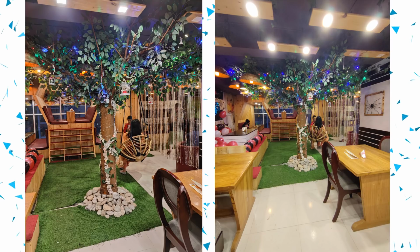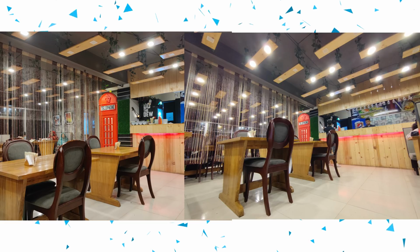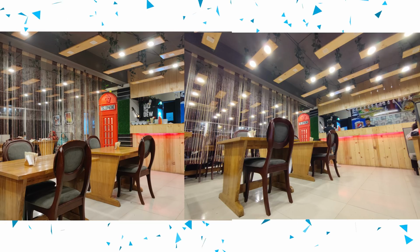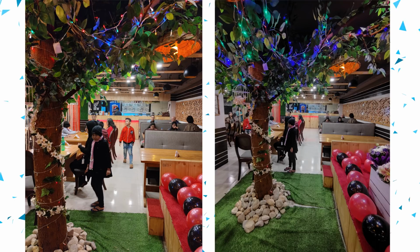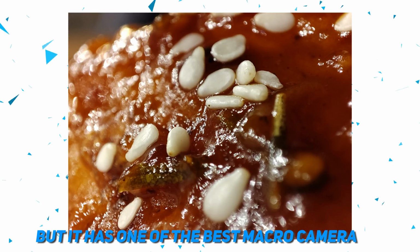In low light, I expected this phone to perform a little bit better. Maybe I expected a little less noise or a slightly brighter image. Plus, it has some slow shutter issues, so you might end up with some blurry images. So I'm not very happy with the rear and front camera low light performance.